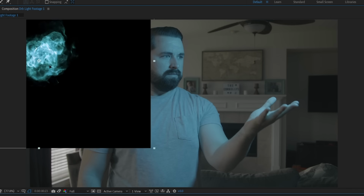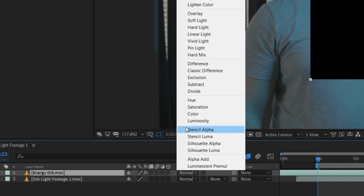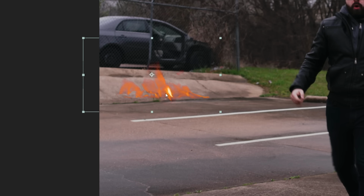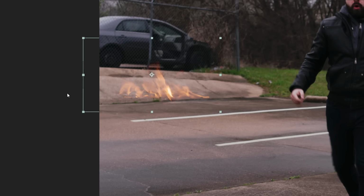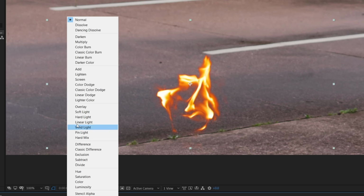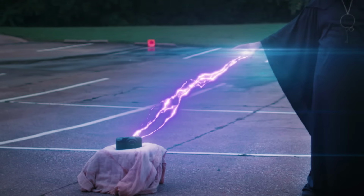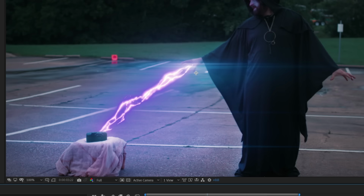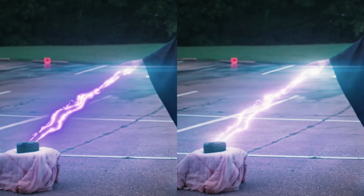A lot of times you'll find assets with a black background, so you'll need to change that to a blending mode, something like screen or add. Other times you'll have footage that has an alpha channel, so there is no background behind that asset at all, but with things like fire, lightning, and sometimes smoke, you'll still want to change that blending mode to screen or add. Otherwise, there can be a dark halo around the element, instantly making it obvious that it does not belong in the scene. Simply changing that blending mode gets rid of this outer edge and improves the effect a lot.